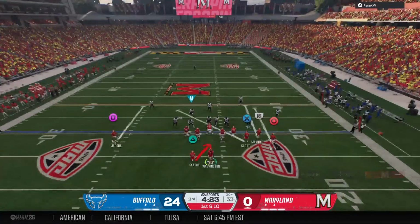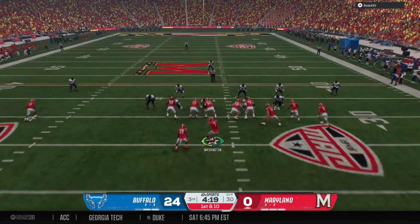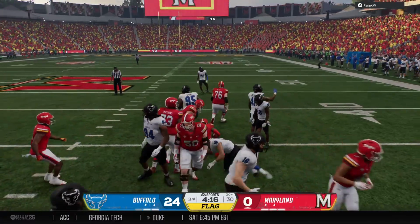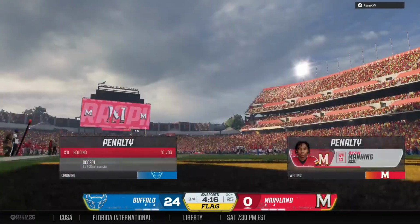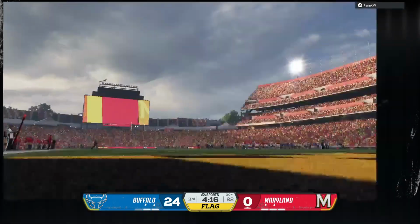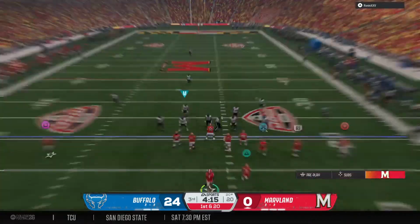It'll be 1st and 10 from the 30. The give to the back. And he's knocked down, but there's also a flag that's been dropped. Let's check on the call. So the decision has been made, and the coach will take the penalty. First down for this offense.